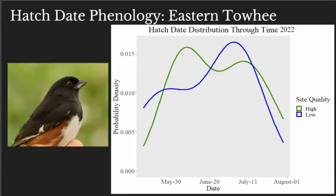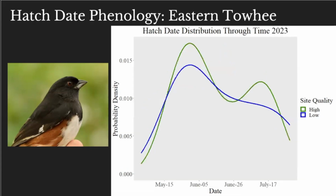So very briefly going to the hatch state. For 2022, for high quality sites, it seemed like there is a peak very early in the season for hatching. And then later in the season for low quality sites, there's a peak. But when you compare this to 2023, I had pretty consistent peaks for both high quality and low quality sites. And these two peaks also go back to their first nest and their second nest attempt.